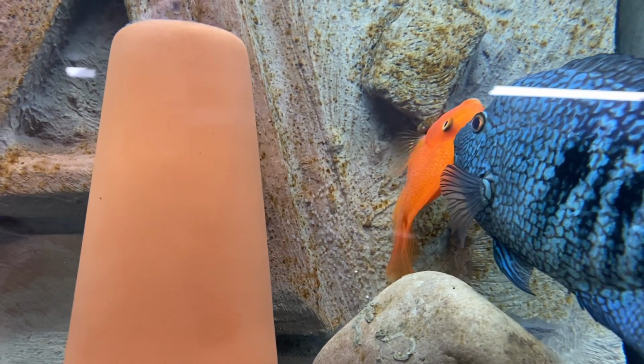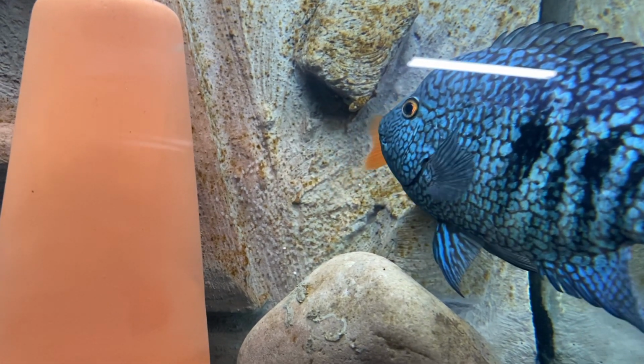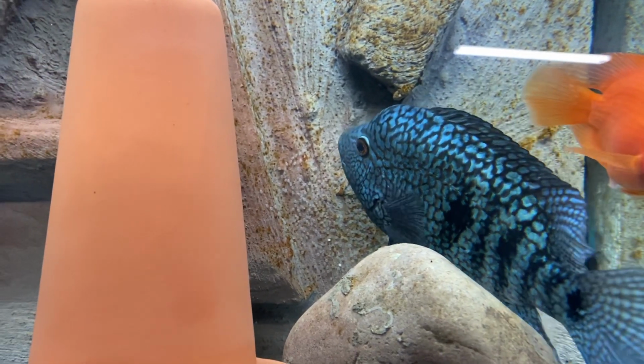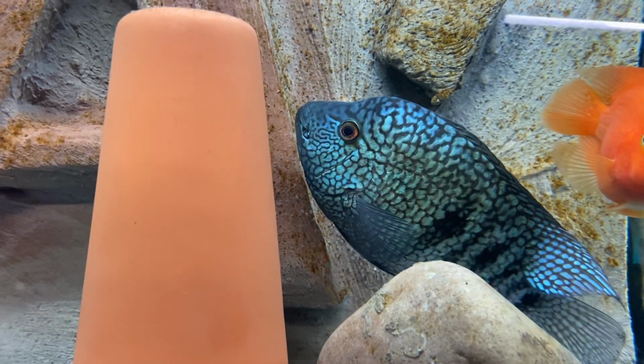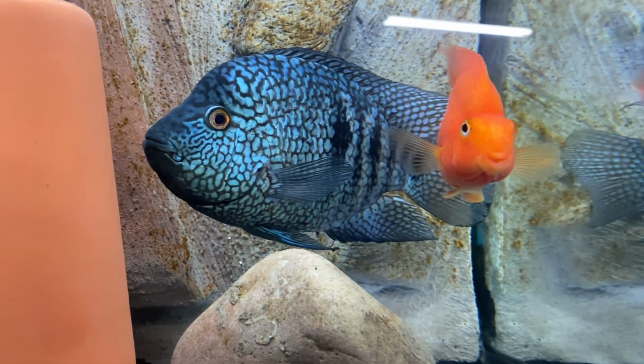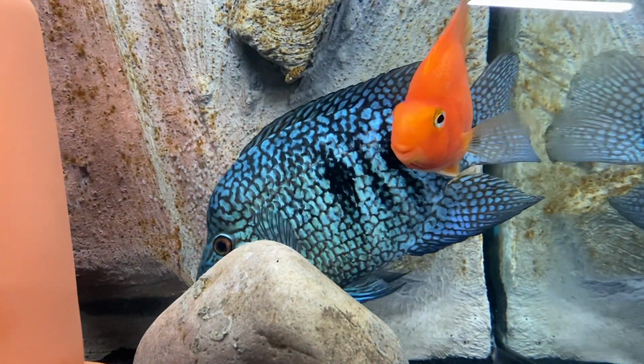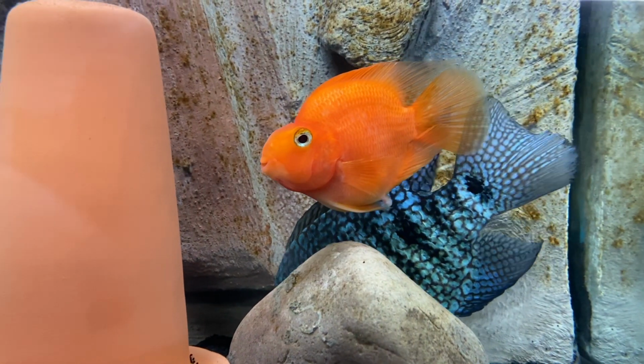All right, guys, the green Texas and the parrotfish are laying eggs, and he is fertilizing them. Check it out. How cool is this? You can see his tube is dropped and her tube is really dropped, as you can see there in the picture.